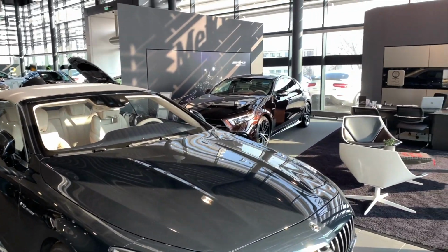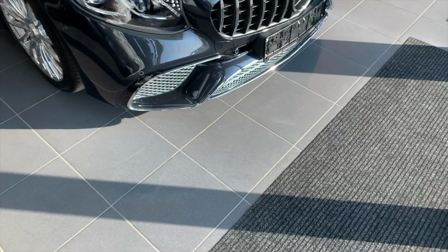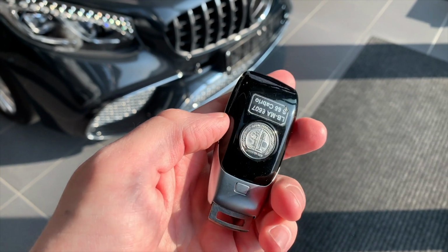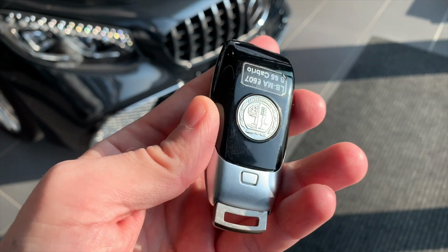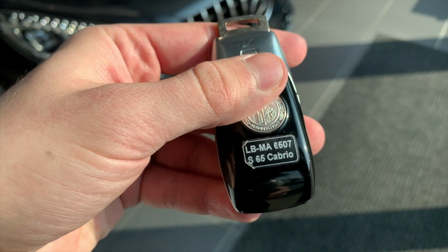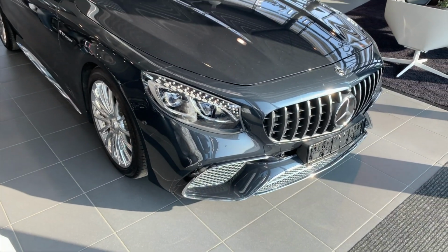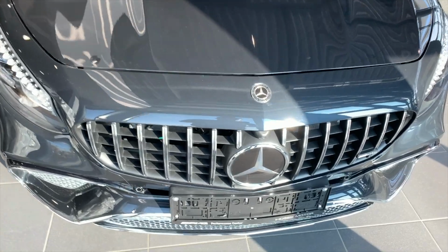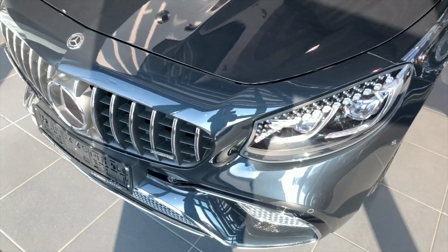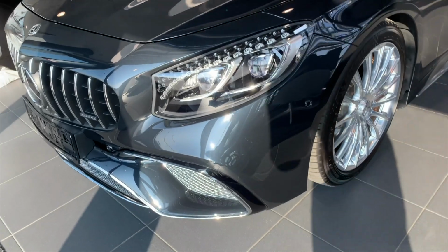What's up guys, Ivan here. So this is the S65 Cabriolet. This is the key fob for this beautiful car with the AMG logo, and on the back with a Affalterbach logo. So this is the top of the line S-Class model with the V12 engine. This particular car is finished in anthracite blue metallic paint, and it has Swarovski crystals in the headlamps.